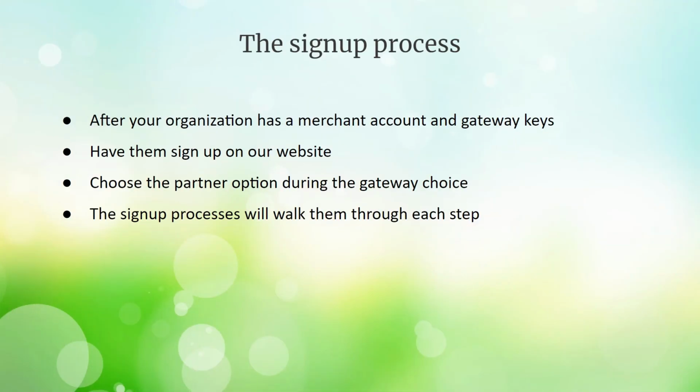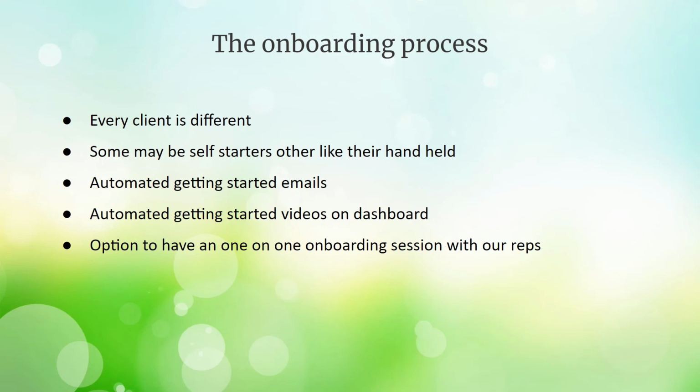All right, so you just saw the sign up process. Like I said, after your organization has a merchant account and gateway keys, have them sign up on our website. They can choose the partner option during the gateway choice, and the sign up process, as you saw, will just walk them through each step. So we just try to make everything very easy, very automated. And then the onboarding process. Like you saw, once it takes me to my dashboard, our system has a lot of great things for the onboarding. It's got videos, it's got help articles. They can even schedule their one-on-one onboarding meeting with us. So all that works out great.